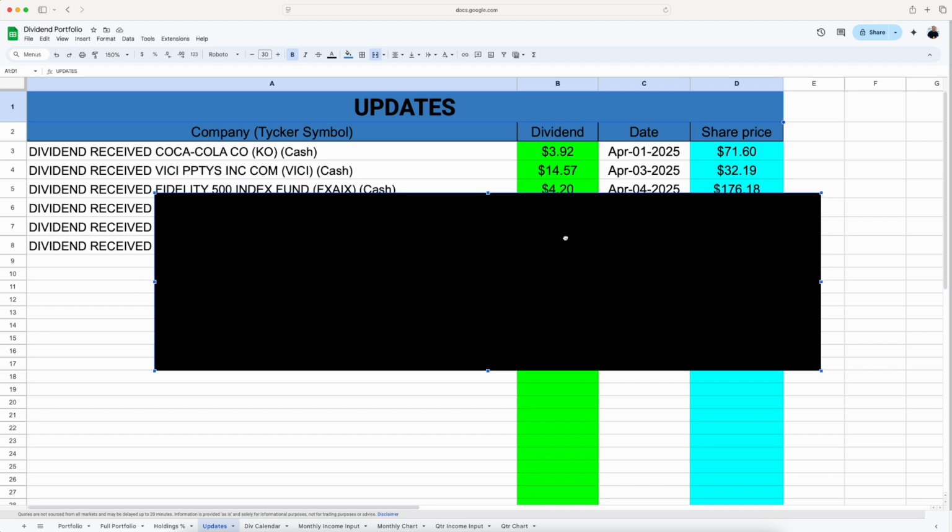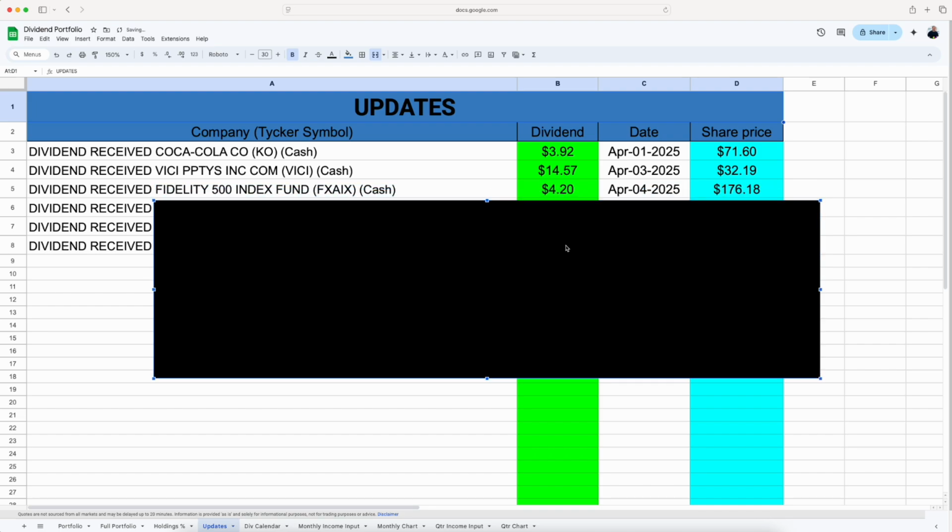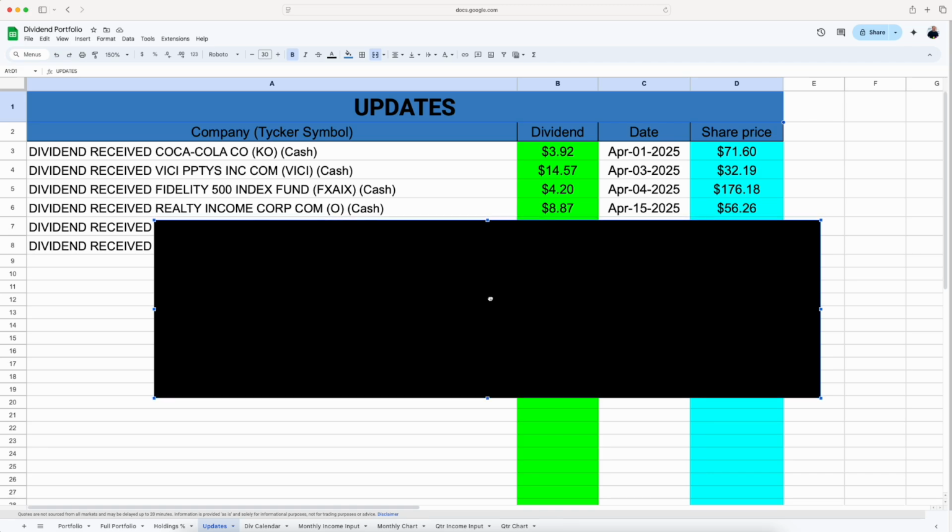But if we go into the next payment, it was from my S&P 500 index fund, FXAIX, $4.20 reinvested back into my S&P 500 at a share price of $176.18. This was a good drip right there for sure. And then my next one, Realty Income, O, on April 15, $8.87 reinvested back into Realty Income at a share price of $56.26.